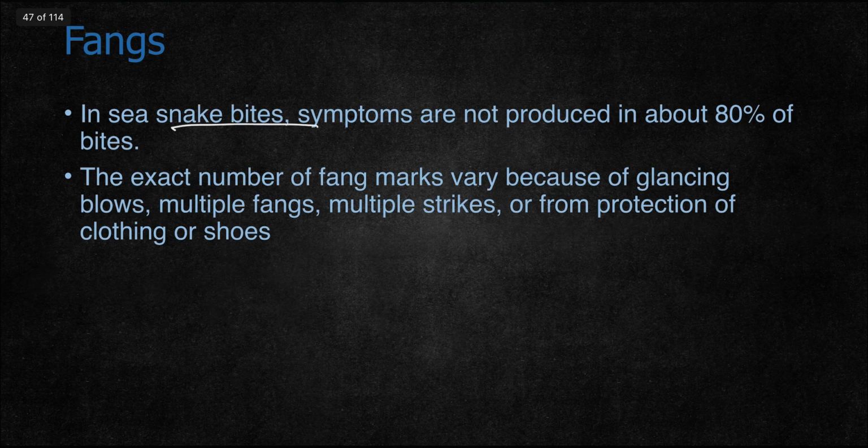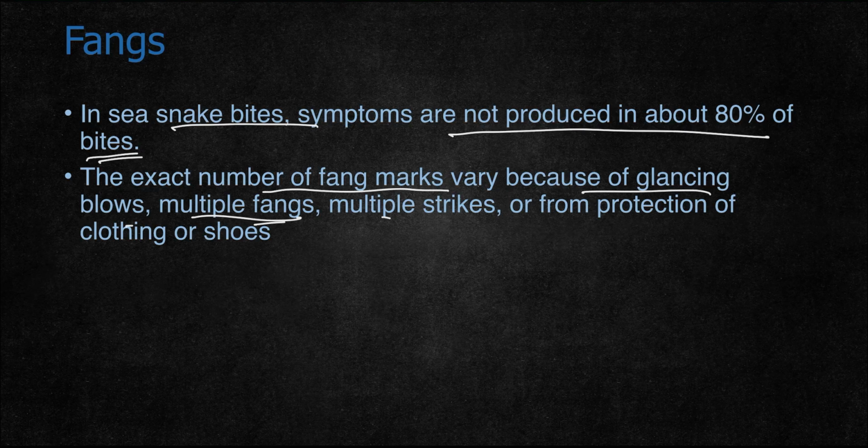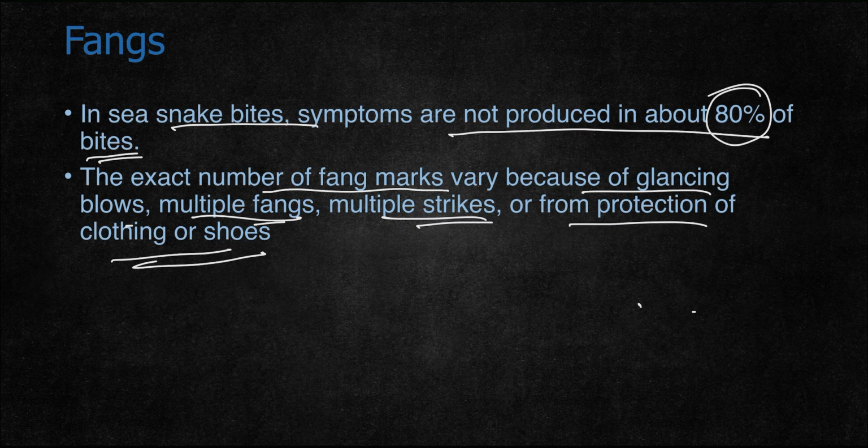In sea snake bites, symptoms are not produced in about 80% of bites. The exact number of fang marks may vary because of glancing blows, multiple fangs, multiple strikes, or protection from clothes or shoes. So in sea snake bites, typical markings may not be present, because the snake is in water and may bite one time or multiple times. Also, symptoms are not produced in 80% of cases.